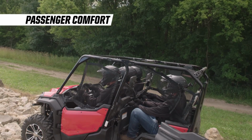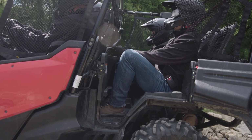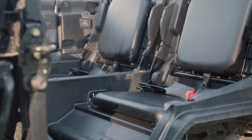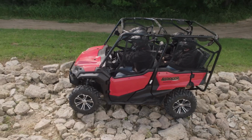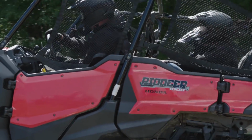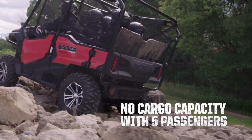The Pioneer passes its convertible rear bed seat off as a way to ride with 5 people. Take a closer look at passenger comfort, and it's a very different story. First, passengers sit on thin foam seats in a cramped space that sits directly on top of the shock towers. Look at the rear passengers as they roll over rocky terrain. It's an unbearable ride. What's more, you lose your entire cargo capacity with the passenger seats deployed.